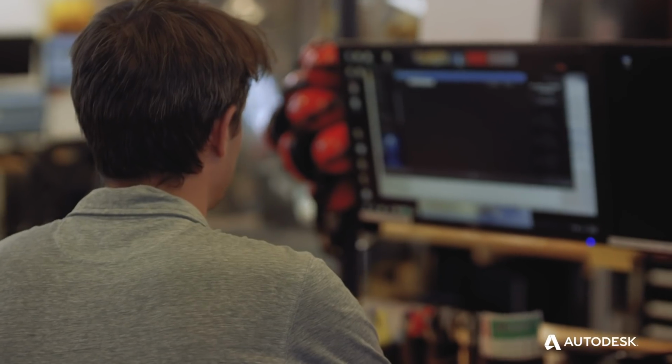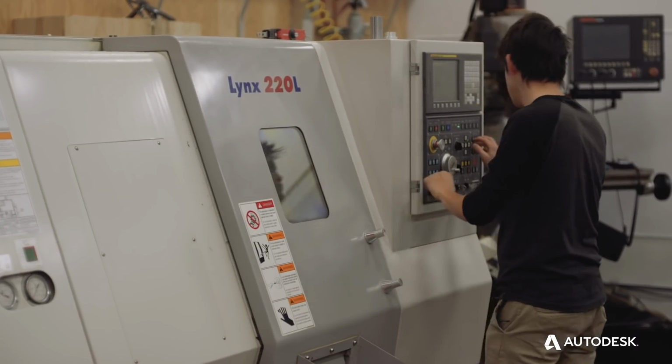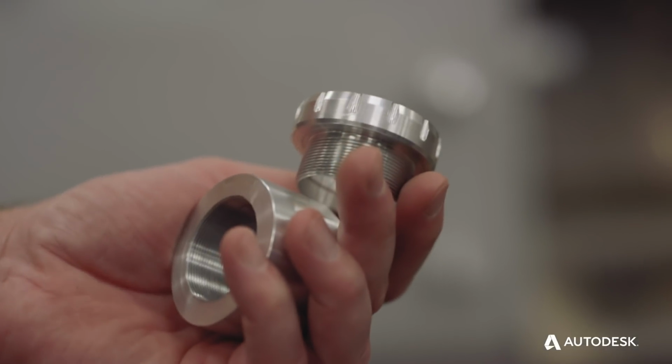We have to know the manufacturing process that we're going to be designing to. In a lot of ways, it limits us right off the bat. We try to use technology as much as we can, where we can. And especially in our industry, where we're really trying to push those limits, we feel like the traditional methods have kind of hit the wall.